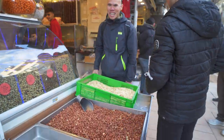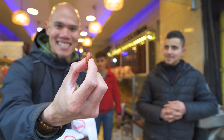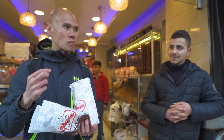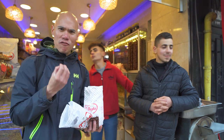The peanuts look so good that I thought we just have to get some. Look at these guys. Mmm. Chocolate layer. Oh, really, really good. Wow, really crunchy. Such fresh peanuts.